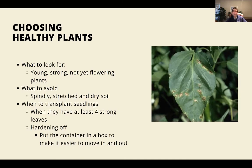What you want to look for are young, strong, not yet flowered plants. They have those nice thick stems and a good color. They're standing up straight, not flopping over, and not looking rough, like those sad plants that you can see.